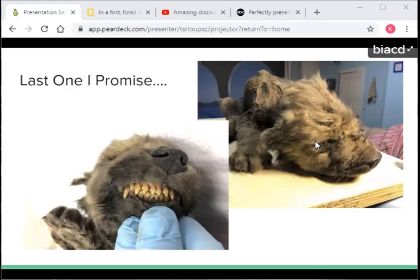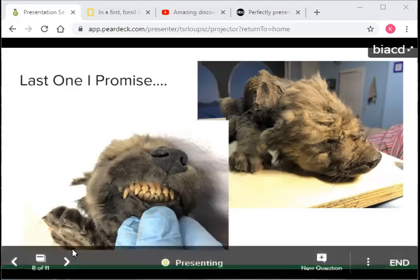When I was looking at what to show you guys today, this is literally brand new. When you type in puppy fossil found, all these articles are going to come up. Really, really cool.